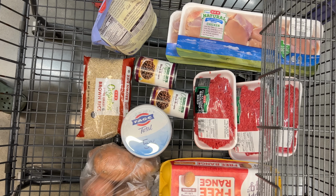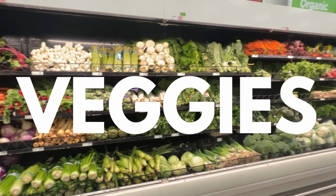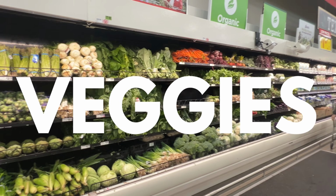You can't go wrong. All right, so we've got our proteins and our pantry staples covered. Now let's talk veggies. This is where you can add volume, nutrients, and color to your meals without spending a ton.